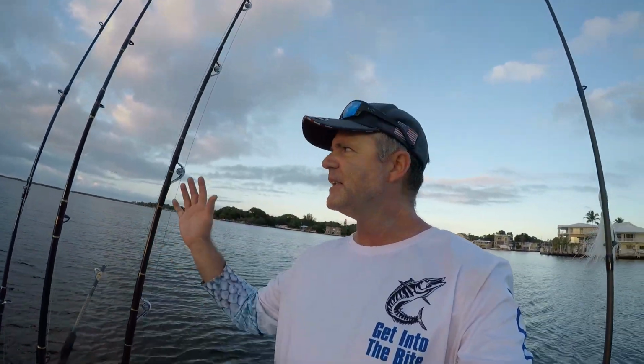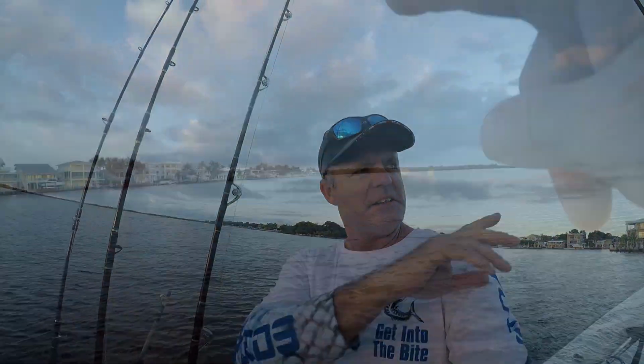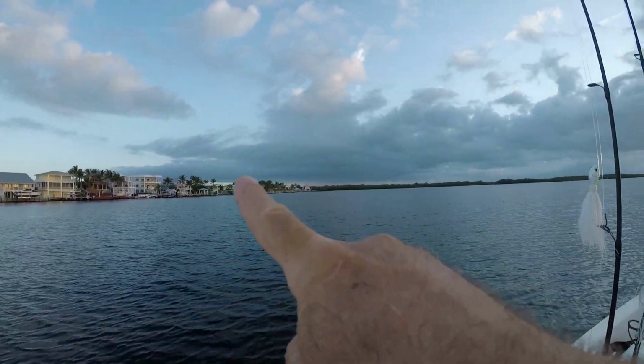So it's a nice day. It's beautiful out. Great fishing conditions. We got a wind from the northwest going about 3 to 5 knots. Some storms building, so we're gonna have to watch what happens when we're out on the water.